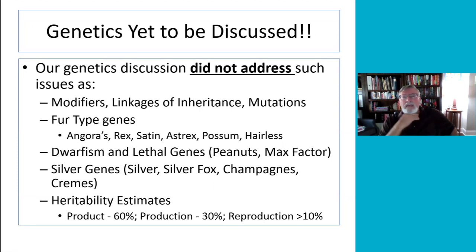What we've done did not address issues such as modifiers, except for Rufus, linkages to inheritance, mutations. We didn't talk about angora fur, rex fur, satin fur, asterisk fur, opossum, or hairless. We didn't talk about dwarfism and lethal genes like the peanut max factor in dwarfs, others. We didn't talk about the silvering gene, which is a fascinating gene. We didn't talk about heritability estimates.